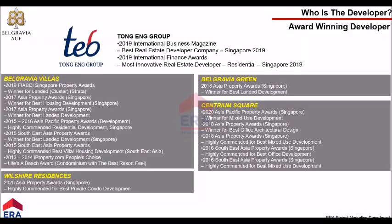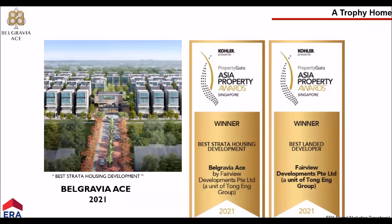A little bit about the developer, Tong Group. These are the awards achieved by Tong Group. Belgravia Villas is the first batch, followed by Belgravia Green. Other than that, the developer also has other developments that have received awards. As for Belgravia Ace, in 2021 it was awarded best strata housing development and also best landed developer. This is something that you can shout to your client. So we call it a trophy home.